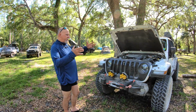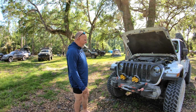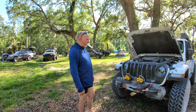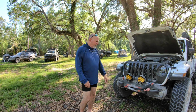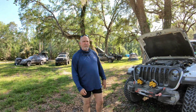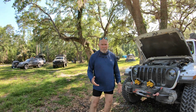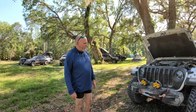The biggest surprise was this came with 33 mud terrains right from the factory. The first time I took a little road trip from Miami to the Daytona area, I almost thought something was wrong because I got 31 miles to the gallon. And then, as you know, with a Jeep, you start adding things and your MPG just goes down. Literally from that 31 to a 29 is when I put the winch on. Just that little bit of weight made a big difference.